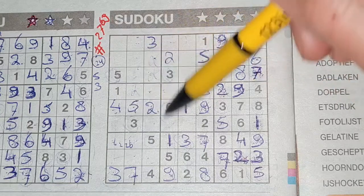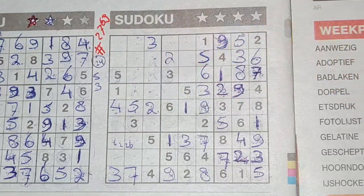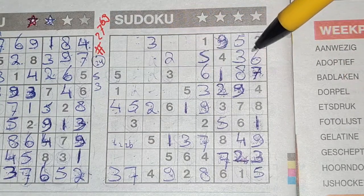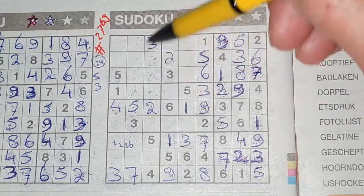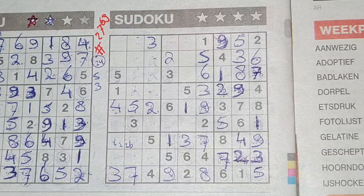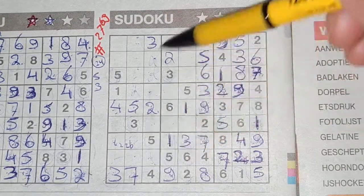8, the 7, and the 6 should be there. All right, 6 in this row. Wait. In this column, 1, 2, 3, 4, 5 missing numbers. One of the missing numbers is 6. We see here 6, no 6 there.